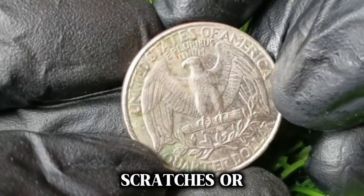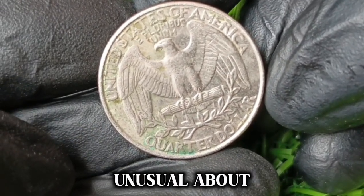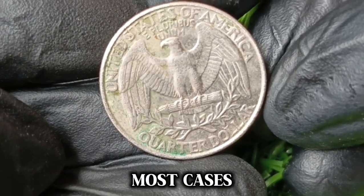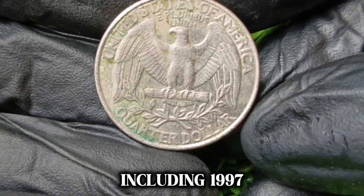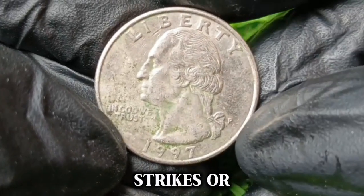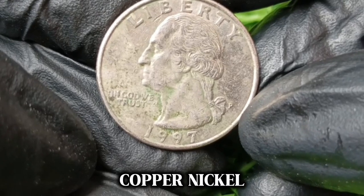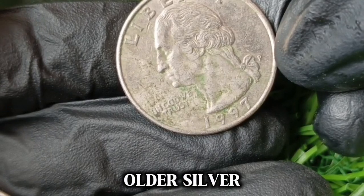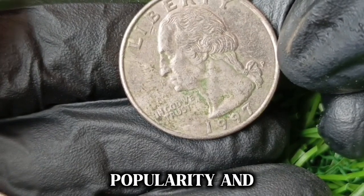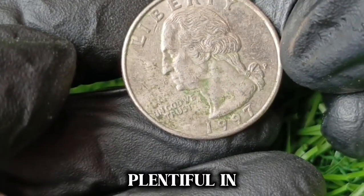Even dirty coins with scratches or discoloration might be valuable if the details are sharp or there's something unusual about the coin. But in most cases, heavy wear lowers value. Coins from any year, including 1997, can have minting errors. These could include doubled dies, off-center strikes, or unusual mint marks. Quarters from 1965 onward are made of a copper-nickel clad composition, not silver, so they don't have intrinsic metal value like older silver quarters. Collector demand, popularity, and rarity can raise value, but 1997 P quarters are generally plentiful in today's market.